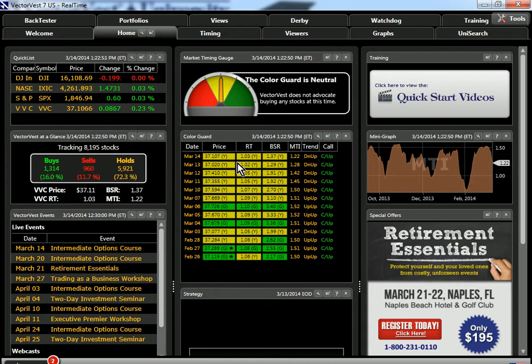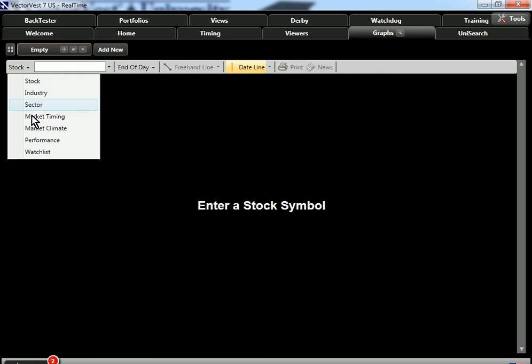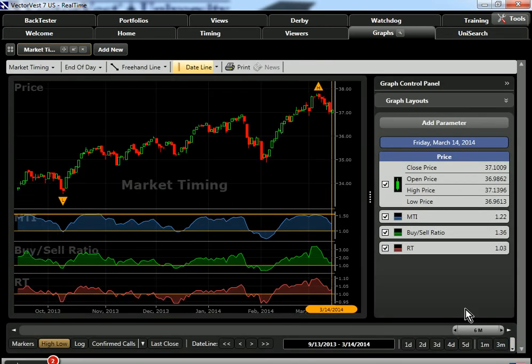So once we've established our bias, once we've established the direction that we're going to take, the next step from the home page is to take a look at a market timing graph. Now we're looking at the last 3 weeks of data here in the color guard, but a market timing graph allows you to extrapolate a lot of information using these indicators. So I'm going to click on graphs, change us from a stock graph to a market timing graph, and look at the last 6 months of data.